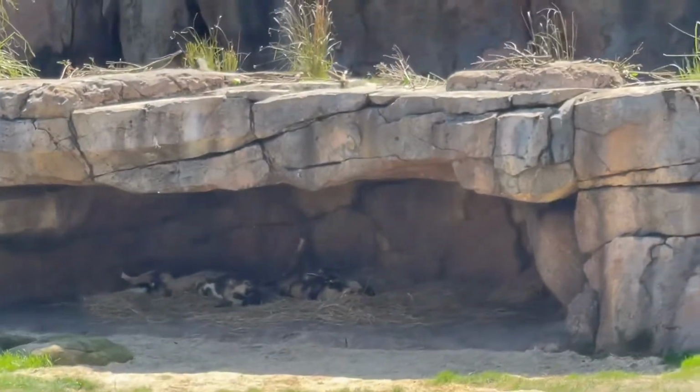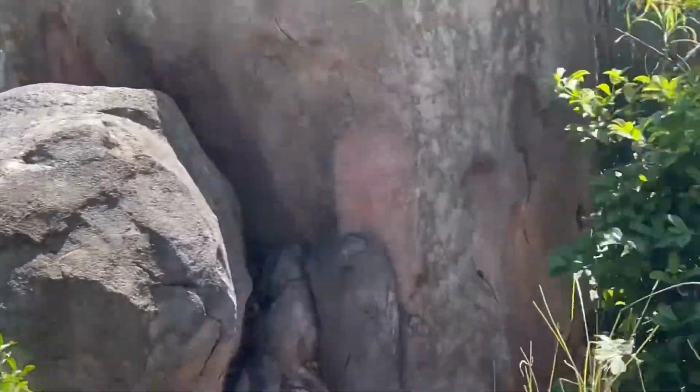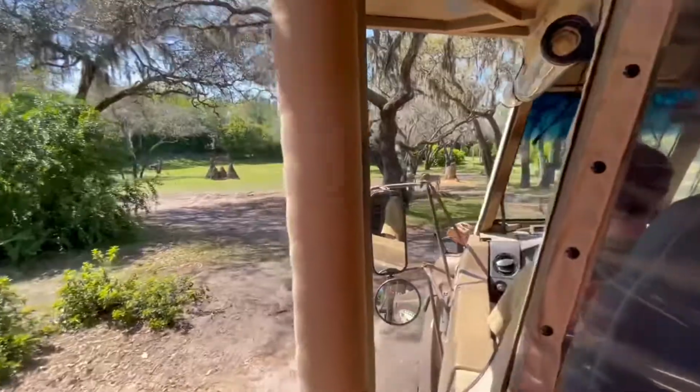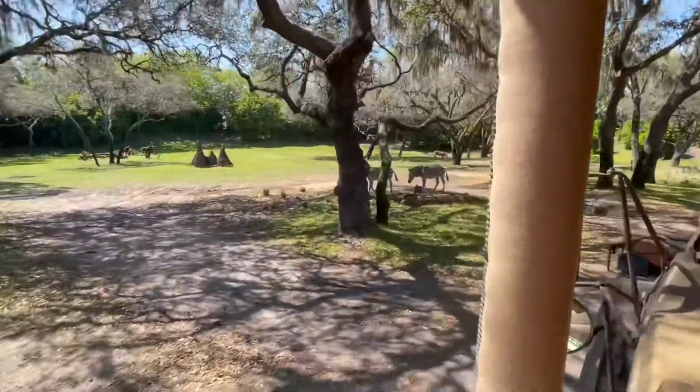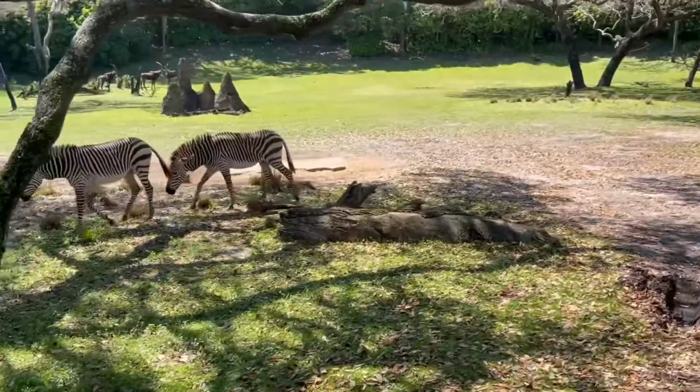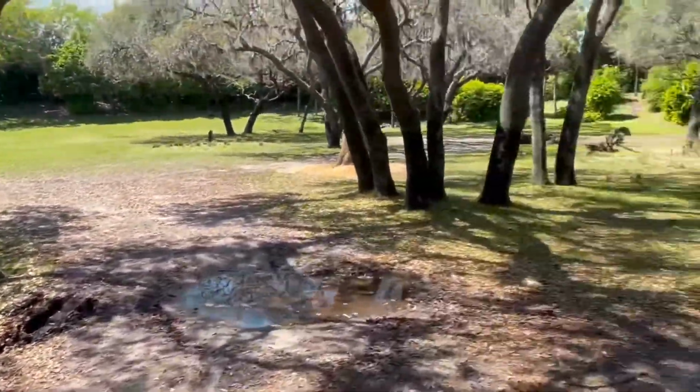And coming up on our left-hand side, it looks like some mountain zebras. A common question I get about them all the time is, are they white with black stripes or black with white stripes? Zebras are actually black with white stripes. The way that you can tell is by looking at the skin color of their noses.